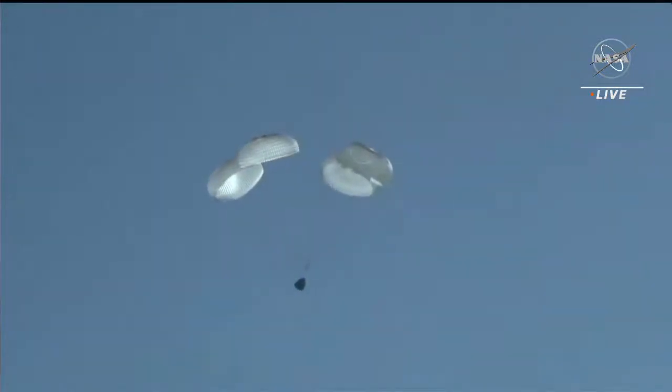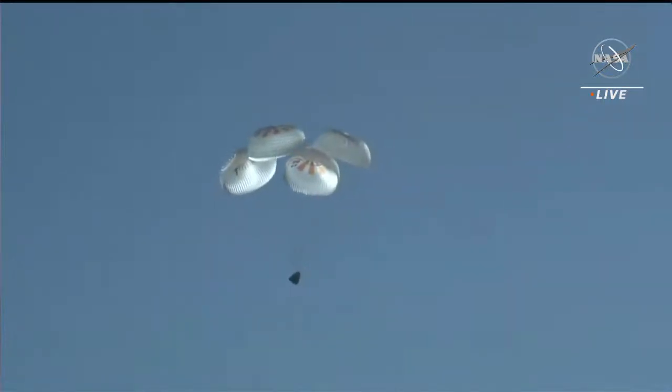And we are just about a minute away from splashdown of the Dragon vehicle back onto planet Earth. And hearing good callouts of the altitude of Dragon.